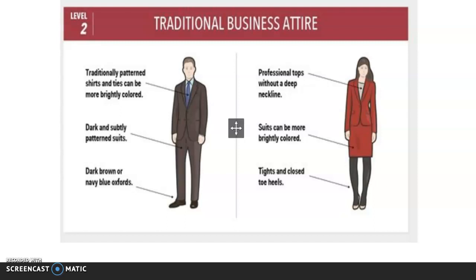And another big thing for the guys are socks. You have to have dress socks. You cannot wear white athletic socks with dress shoes and dress pants. And you cannot wear ankle socks where we can see your skin. Your socks need to come up to mid-calf so that it covers your skin, okay? And a tie is an absolute must at an interview.